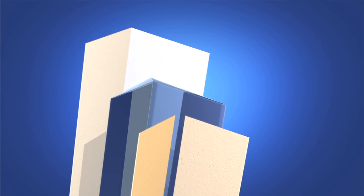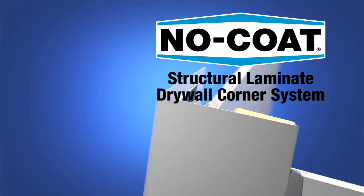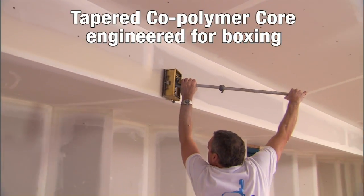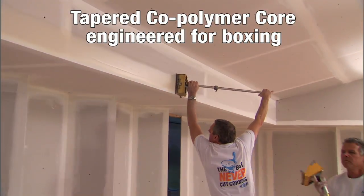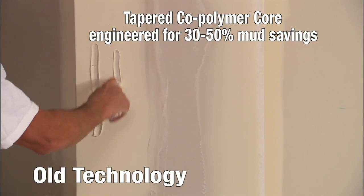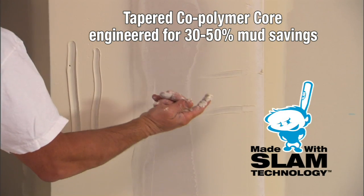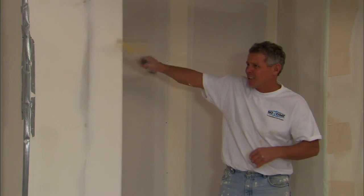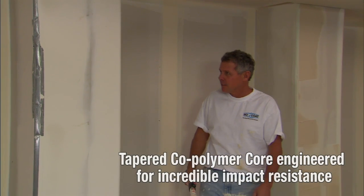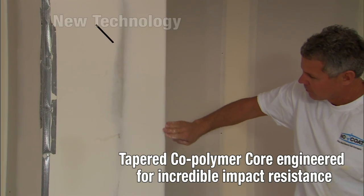Once we perfected the design, we saw an entire range of benefits that came with using this new corner. For example, this core can be boxed, which, as you can see, drastically saves labor. This tapered copolymer core is also engineered to eliminate 30 to 50% of the mud used to finish corners, which also reduces labor. The engineering on the tapered copolymer core also allows incredible impact resistance.